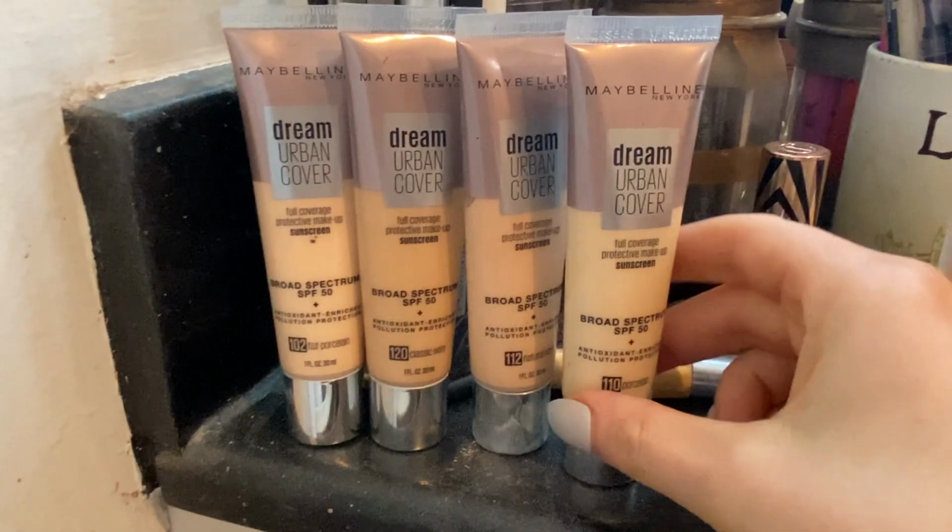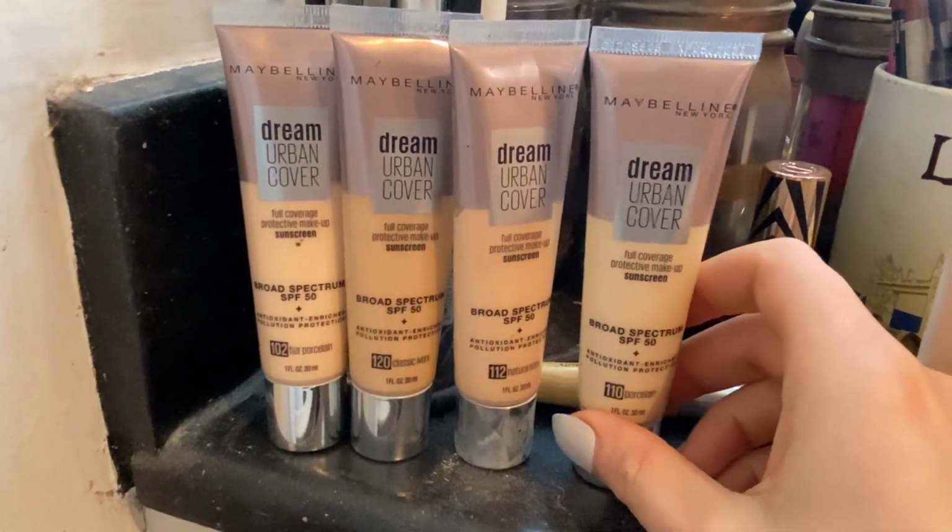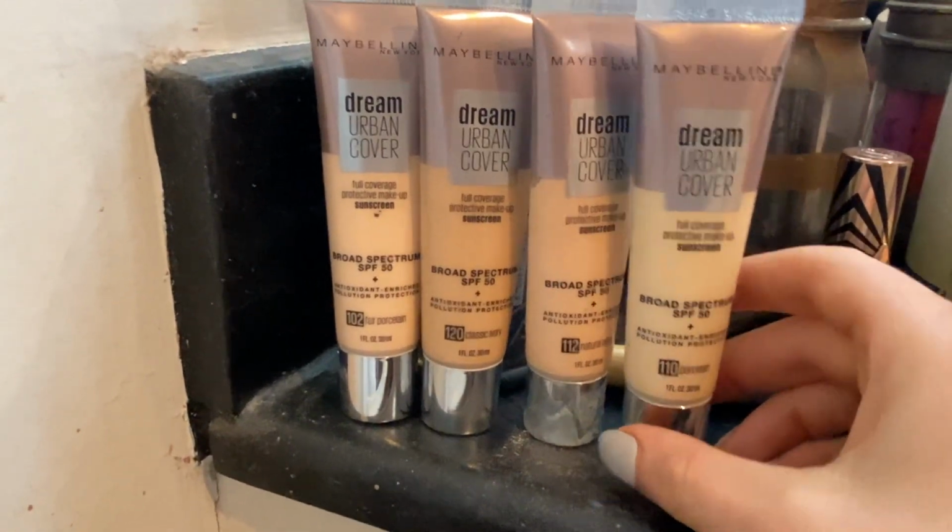I think Shortcake is a little bit more on the pinky undertone side, and Buttercream has a little bit more of a neutral tone. So I think we're gonna keep Buttercream and get rid of Shortcake. Then we've got 4 Maybelline Dream Urban Cover foundations that I got in a PR at one point.